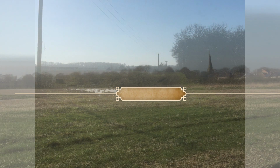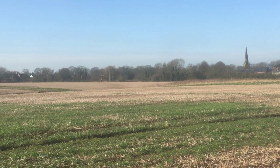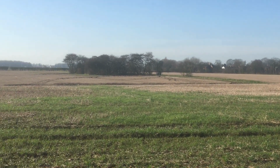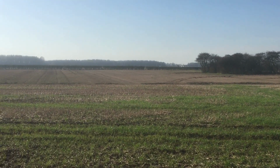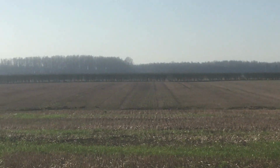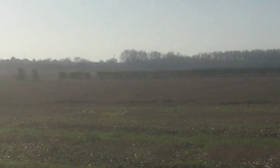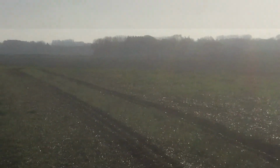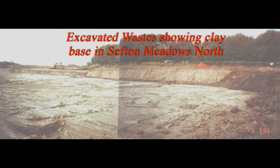So this is on the west side of Sefton Meadows South. Here once again the field is sloping towards us. The waste from the fill is below us. On the video here, the waste is in the foreground. Look at the background where the trees are. Look at the way that the fields slope towards you. Don't forget the topsoil is only about a foot thick here.